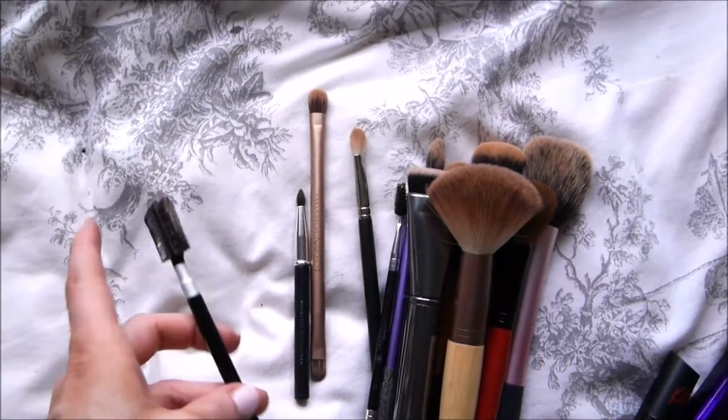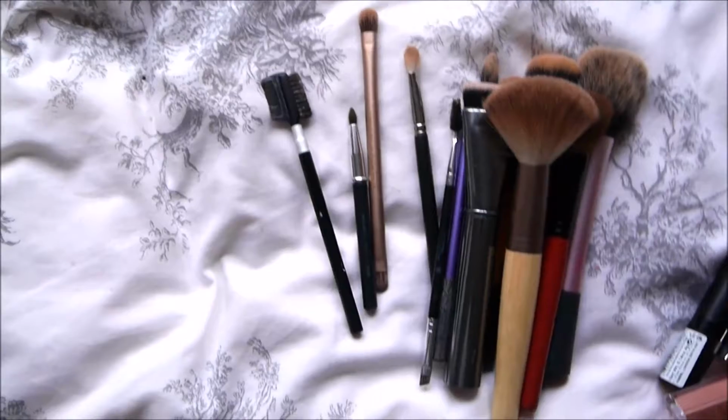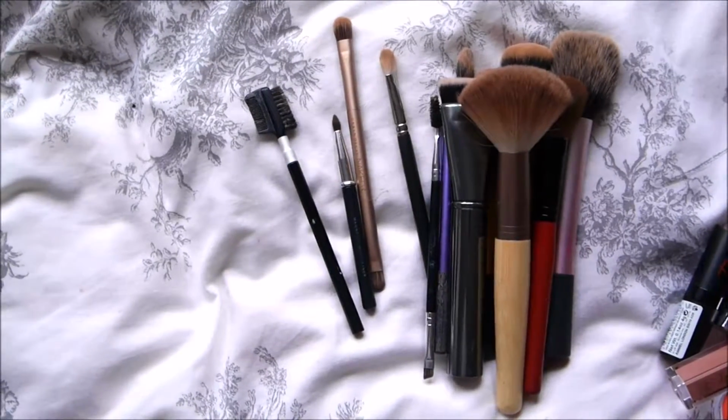And then another brow brush and lash separator, because I like to wear a lot of mascara, so things can get a bit messy up in there. So yeah. And I've also got a Real Techniques blending sponge and my eyelash curlers.